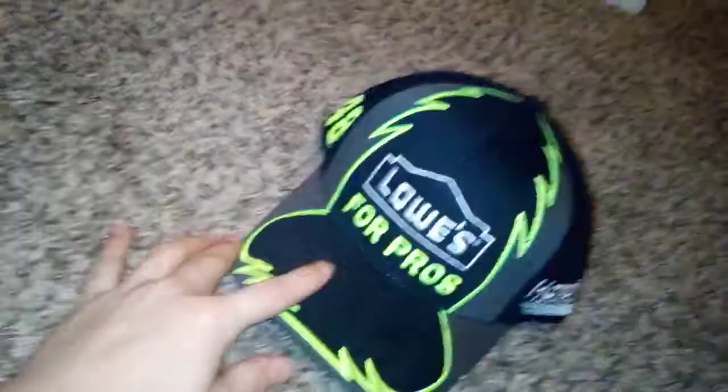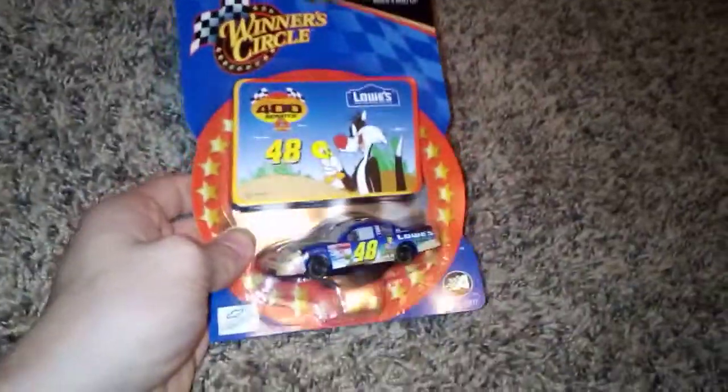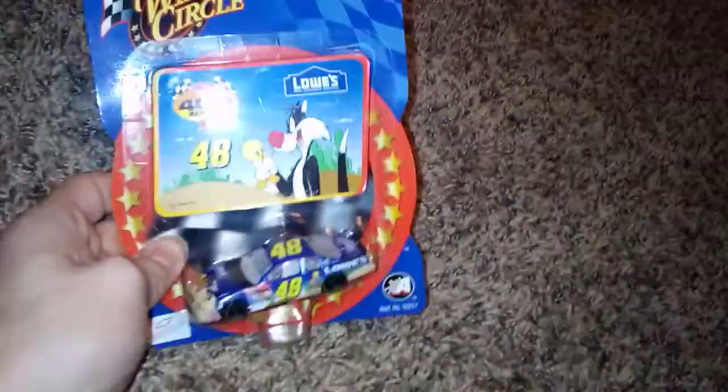And another couple cool things I got right here was a hat from Lowe's for Pros. This is really cool looking. I like this a lot. It's a Looney Tunes car for Jimmy Johnson. That's sweet. Got a William Byron Hertz car.